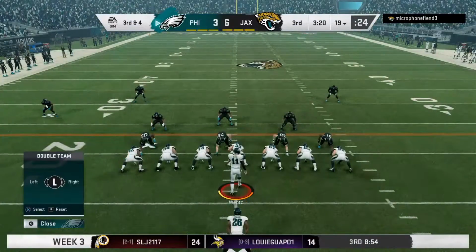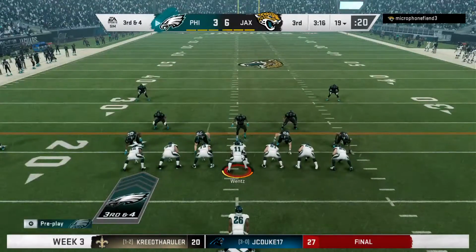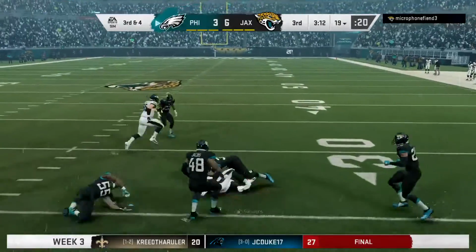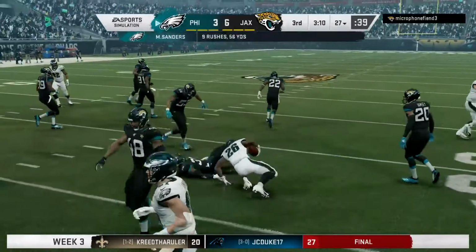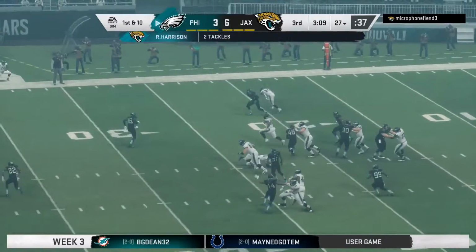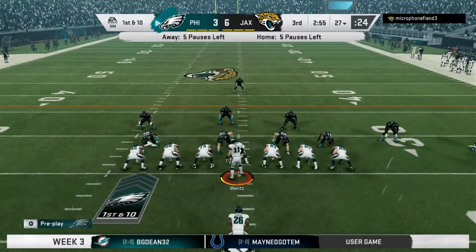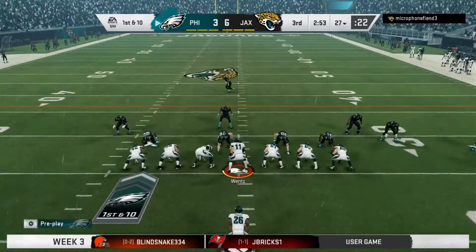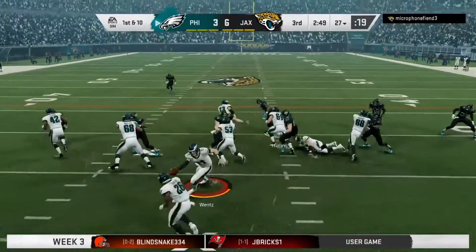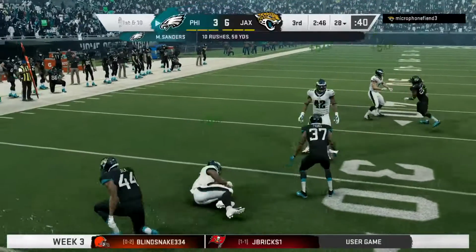Mike, here we go. Hey, what's delay? Whip. Another run here with Sanders. And he's able to pick up the first before he's taken down at the 27. They get the first. The decision to run on 3rd and medium winds up being a good one. First down, Philadelphia. They'll run on 1st down. It's Sanders. Only a couple there.